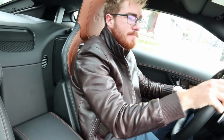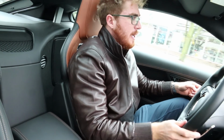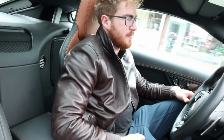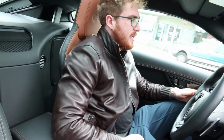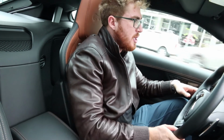So it actually makes way more sense to lease a car when it's brand new, when it's over $100,000, because it just doesn't make any sense for financing it. And why would you put in $100,000 when you can just invest that $100,000 somewhere else?